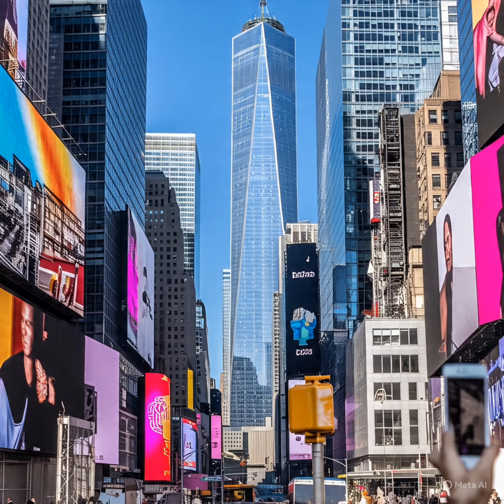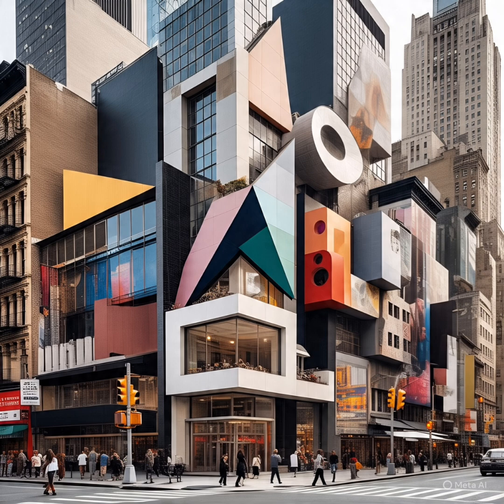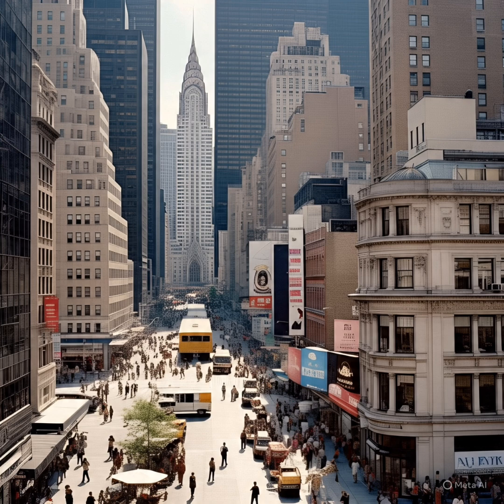Reacting to the simplicity of modernism, postmodern architects introduced bold colors, playful forms, and historical references. Philip Johnson's AT&T Building, now 550 Madison Avenue, with its Chippendale top, is a notable postmodern landmark.